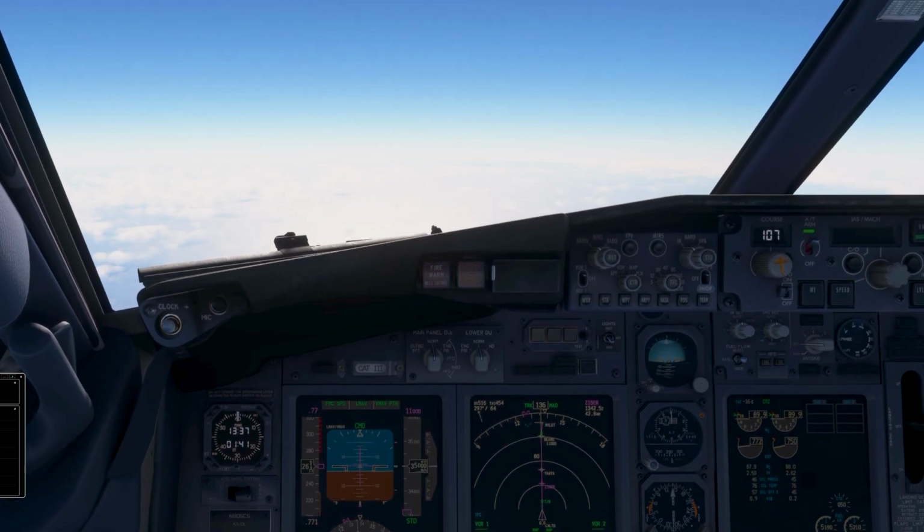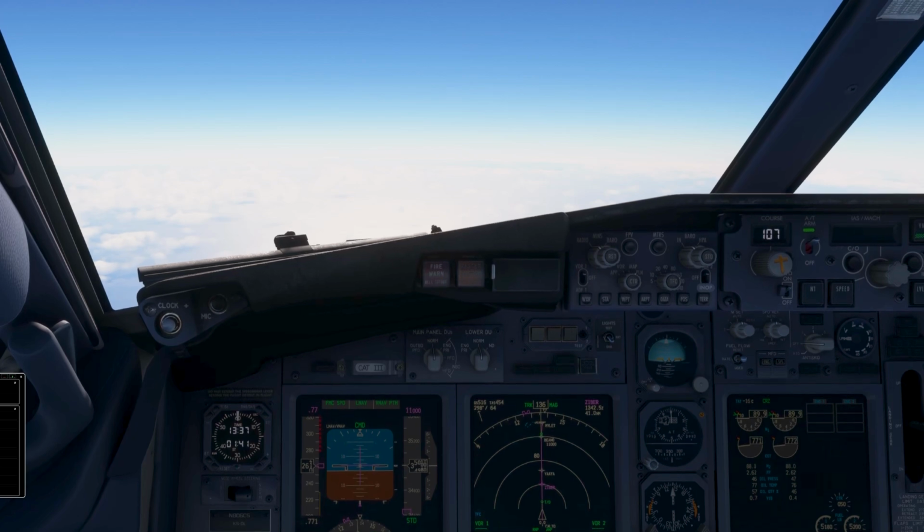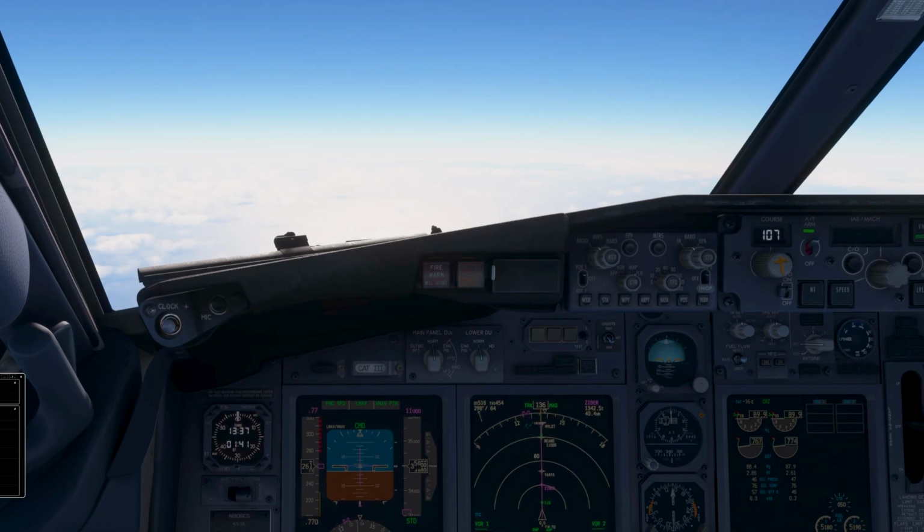landing data going. Top of descent is coming up shortly. Let's go landing en route. So I'm just going to type in TJSJ. That'll be San Juan, runway is going to be runway 8.